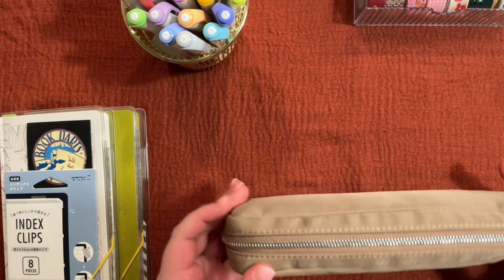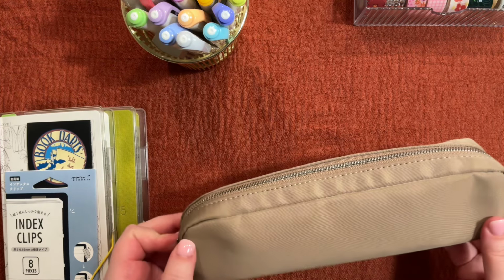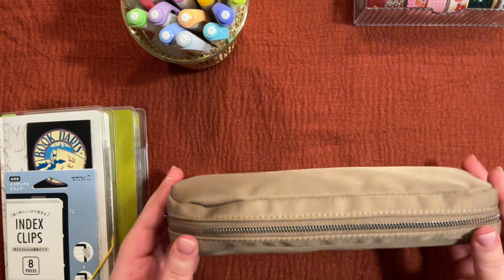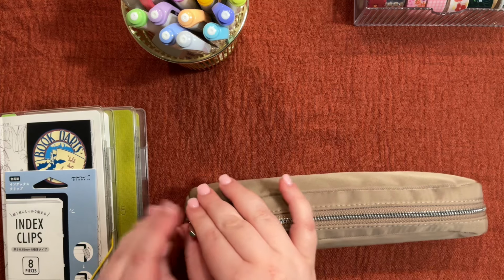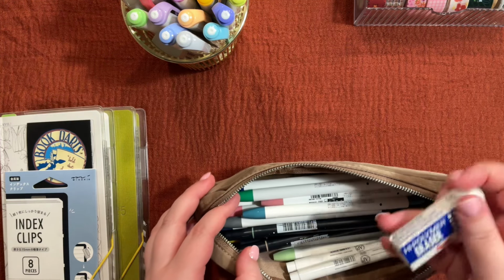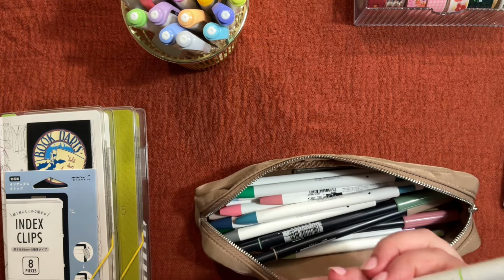Then I have my cloth and paper pencil pouch. I carry this thing with me everywhere. It fits so much. For the sake of this video though, I did take out all of my like scissors and things that I had in here and just left the markers that I use. Well, an eraser. That's self-explanatory. And I have other mild liners in here.